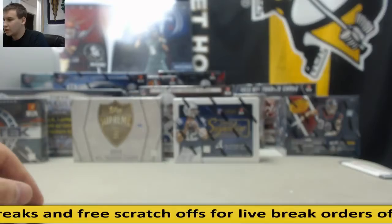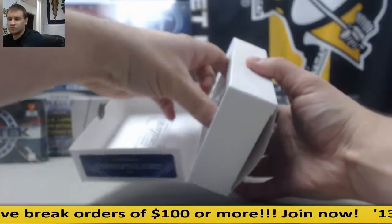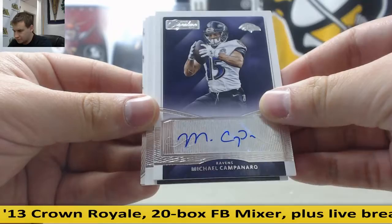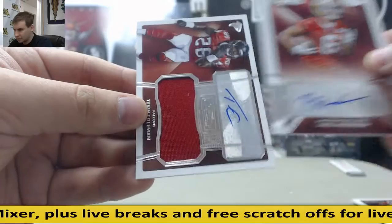All right, we're going to go with Donruss Signatures next, guys. 2015 product. There we go. All right, first off, for the Ravens, Michael Campanaro. For the Buccaneers, Robert Herron. For the 49ers, Dres Anderson. And for the Falcons, Jersey Auto, Devonta Freeman.